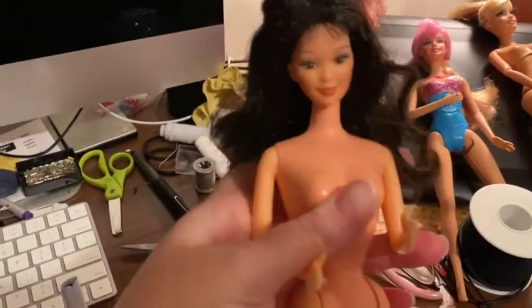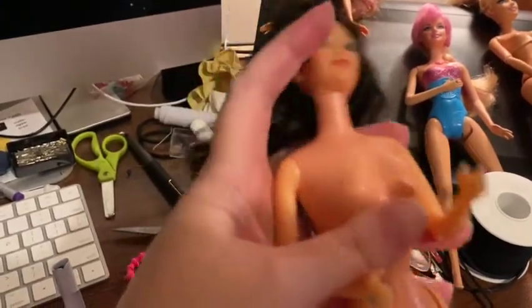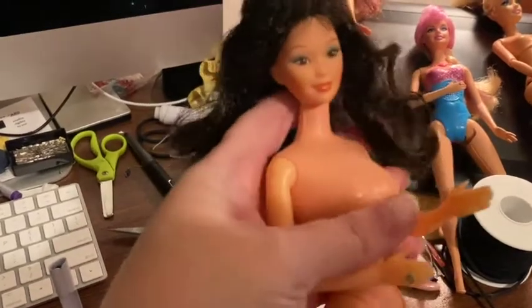But you see how loose her head is? It just doesn't want to stay. I think I could put a little rubber band underneath here in her peg, but if I take her head off, then that wouldn't matter. But anyway, I do love this body.